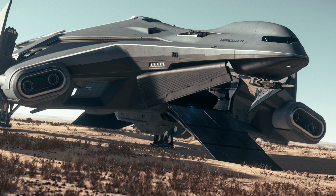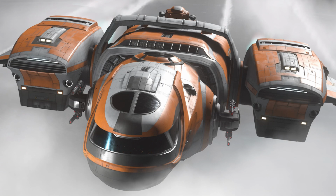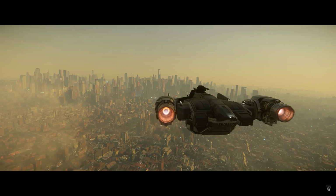If I had to haul a whole bunch of cargo, I would probably choose one of these. You could choose a smaller vehicle like the Freelancer Max or Constellation Taurus or something. It's up to you how much SCU you need, but these are probably the best ships because they can have the highest amount of SCU for a solo player. Next up is, do you want a solo multi-role daily driver with limited combat and cargo capabilities? And if so, I believe that the best ship for that is the Cutlass Black. I absolutely love that ship and highly recommend it, especially to new players.